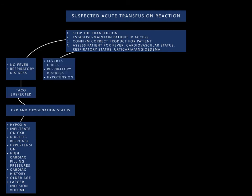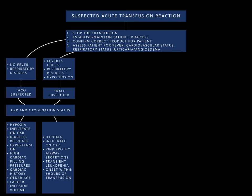If there is fever and chills, respiratory distress, and hypertension, TRALI is suspected. Again, chest X-ray and oxygenation status is inspected, and supporting evidence would include hypoxia and infiltrate on the chest X-ray, pink frothy airway secretions, transient leukopenia, and the onset within 6 hours of the transfusion.